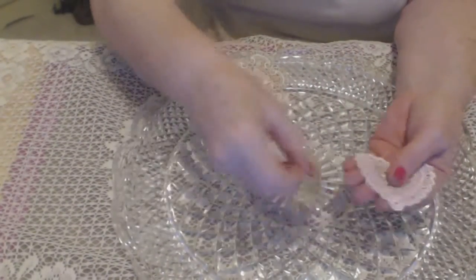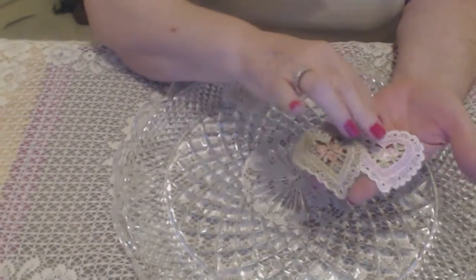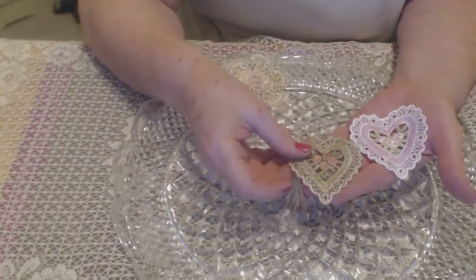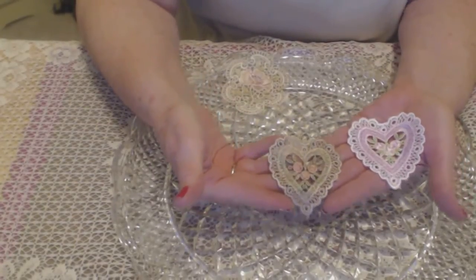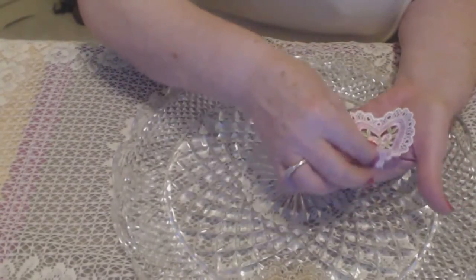Now, the way I understand it is these are appliques for quilts. Well, I don't quilt, but I sure can use them in all of my other lace books and the things that I make. Aren't those absolutely gorgeous? So I'm gonna place these right here.